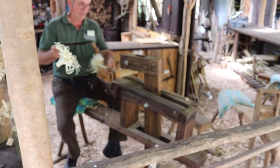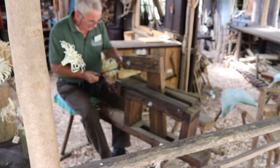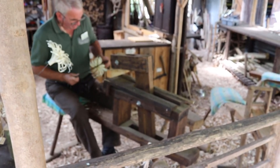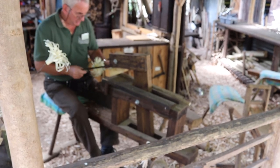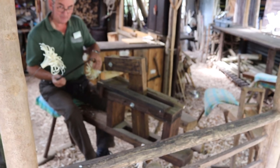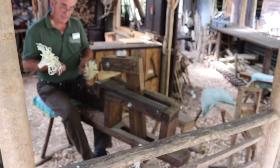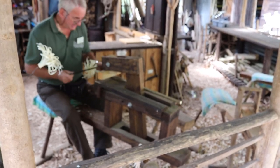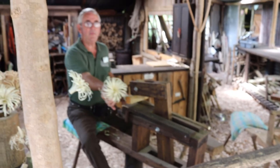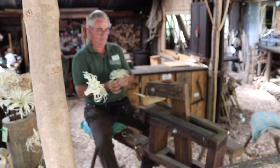So what we're making at the moment is the petals in the centre. You make those slightly shorter? I try to. You tend to do it naturally because you've already formed a bit of a slope. Did you hear that sound? That's the fibres in the wood just breaking. So it's giving me a warning that it's just about ready to come off. And so there is your flower. Wow. Clever, isn't it?